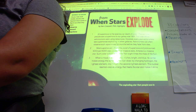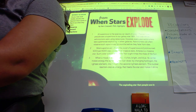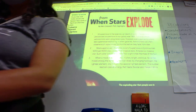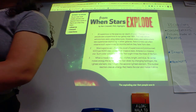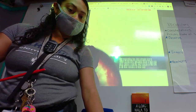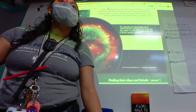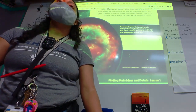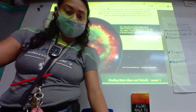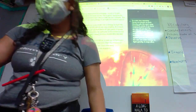The exploding star that people saw in 1604 produced a glowing cloud of gas and dust called a nebula. The nebula at the left is all that remains of that star. So that's a dead star. Yes, I just want to point this out. A nebula is actually a twin where baby stars are born. So this is that left. This is the nebula.